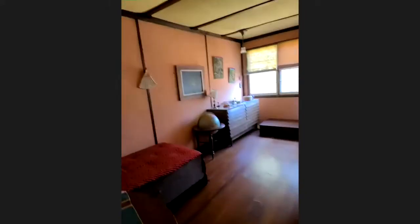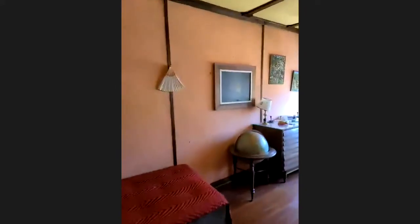But yeah, we love it. There was a mouse up there at some point. Plug the mouse holes with paper. The house is definitely, like, this was a nursery. Well, we think it was a nursery.